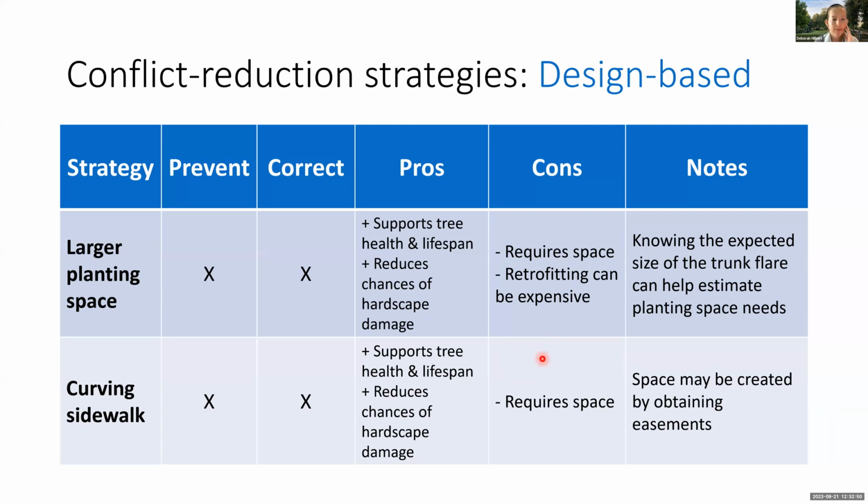I do know that. Excuse me. Knowing the expected size of the trunk flare, which now you know how to do, can help you estimate the planting space needs. And then curving sidewalks is another design-based solution, and it can be done either before the tree is planted or after. Similarly, it's good for the tree, reduces chance of damage. Again, requires space. Sometimes the space is created by obtaining easements into the beyond the right of way.